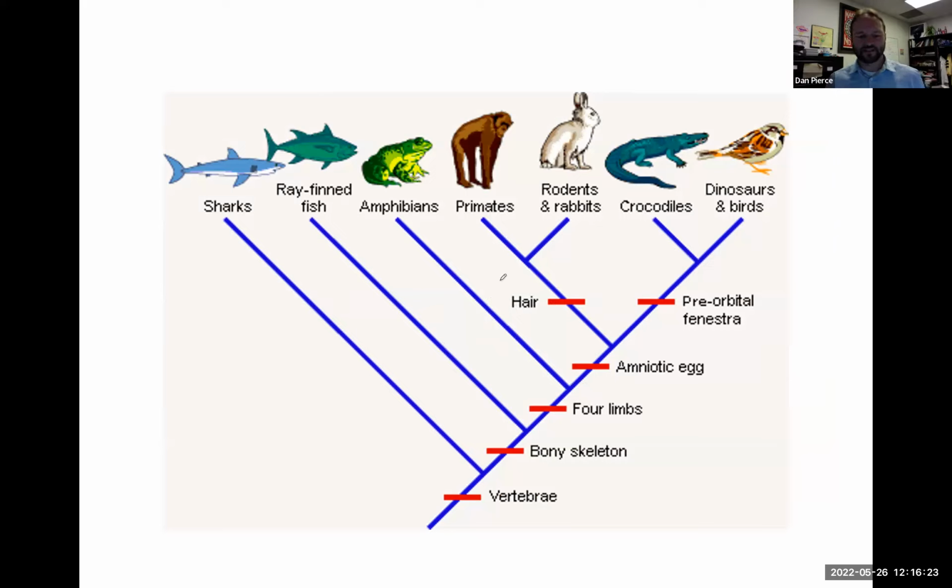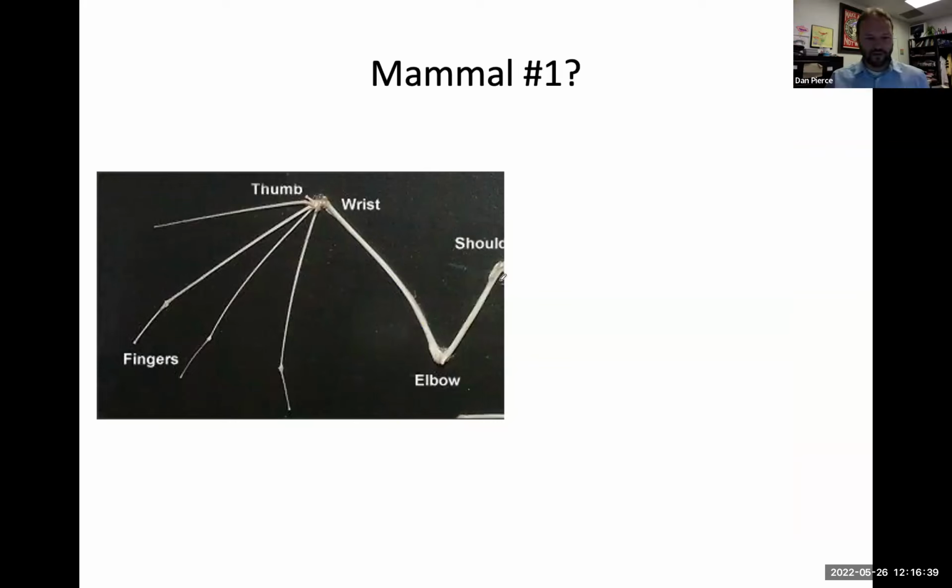Different characteristics can help us make different trees. Another thing we can do is look at mammals or different animals that exist in the wild today.